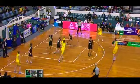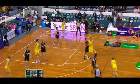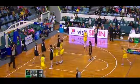Oh, excellent athleticism from Edmondson disrupting that pass. There's just 10 seconds on the shot clock here for Australia. This has been a poor offense for them. They collapse on Bakovic and a foul is called on Taylor.